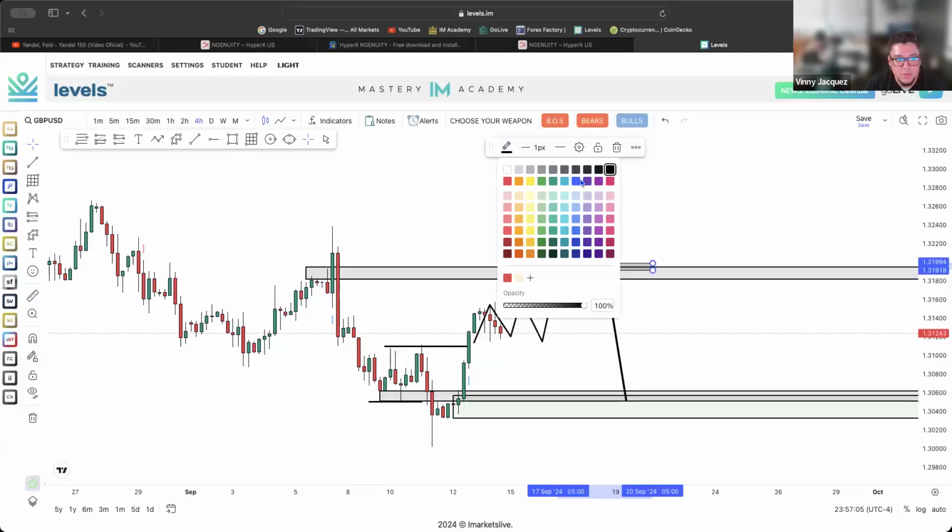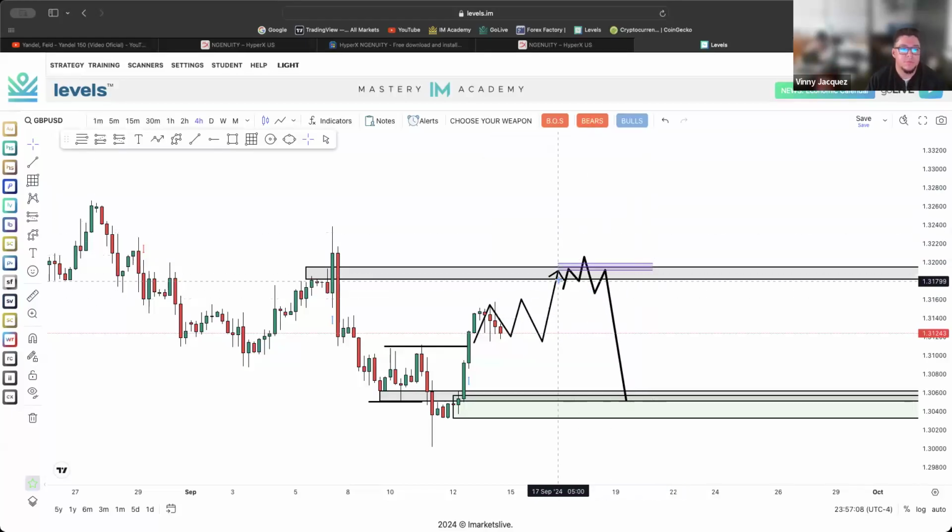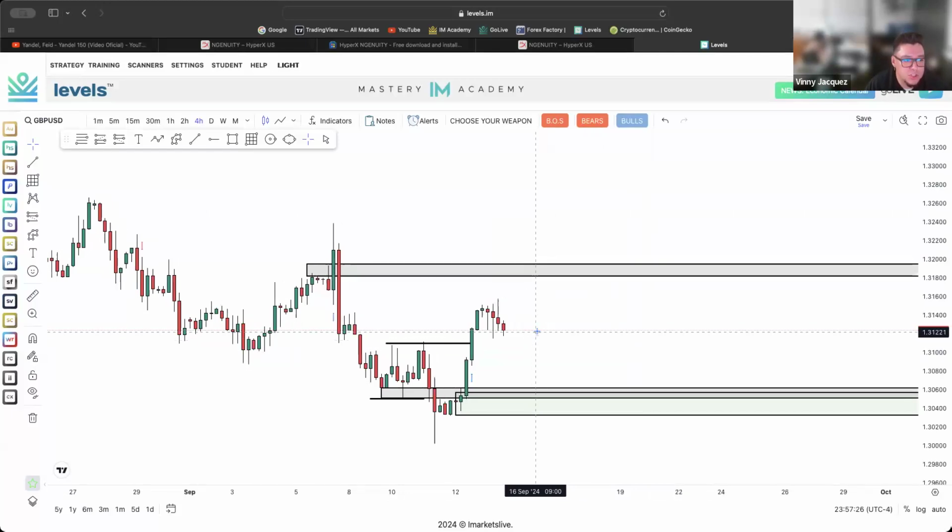That makes sense, guys? That's what I want to see, right? That's what I want to see. But because we're continuing trend, if we can get this one first, there's a higher possibility of this one being clapped, right? Because we are in bullish territory right now, right? So just keep that in mind.